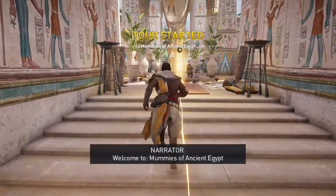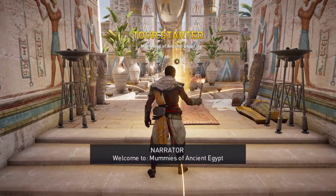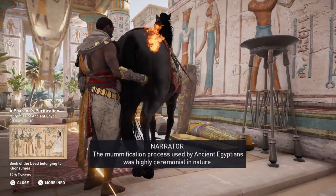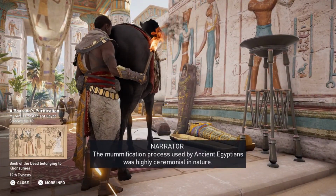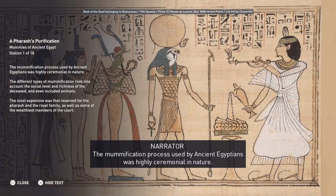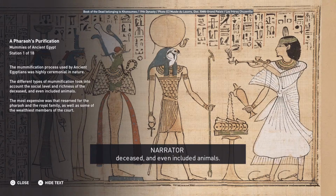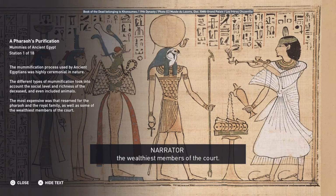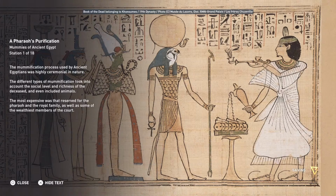Welcome to Mummies of Ancient Egypt. The mummification process used by ancient Egyptians was highly ceremonial in nature. The different types of mummification took into account the social level and richness of the deceased and even included animals. The most expensive was that reserved for the pharaoh and the royal family, as well as some of the wealthiest members of the court.